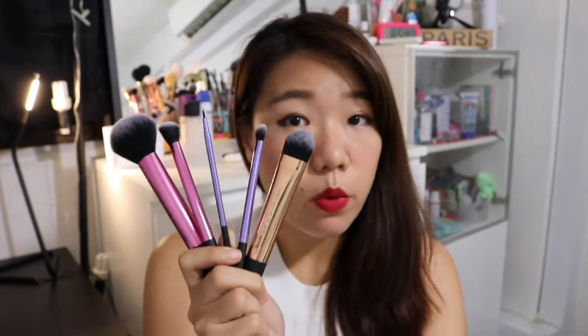I think these are good for people who are very busy, working every day. Probably you don't want to mess around with too many brushes. You just want it really simple. You know which one to go for which product, and you don't want to play around with too many tools. Go for this kit. It's really simple. You can do a lot of things with this. You can multitask with all of this. So it comes with these 5 brushes.